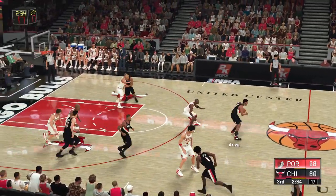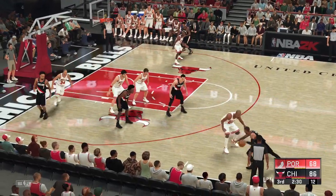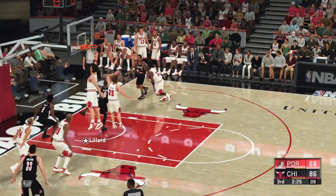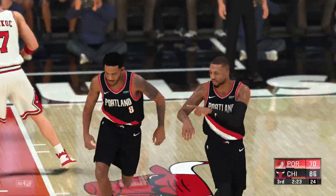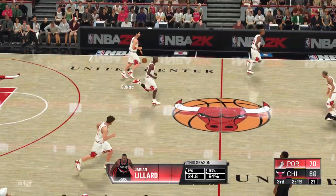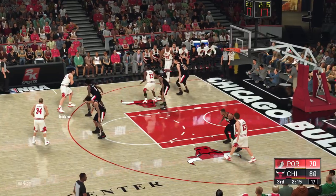Here's Ariza. Lillard outside. And he finishes nicely on the layup. Lillard's got 20 points. Always an appreciation for Lillard and his build, just how rugged he is, along with that fearlessness.